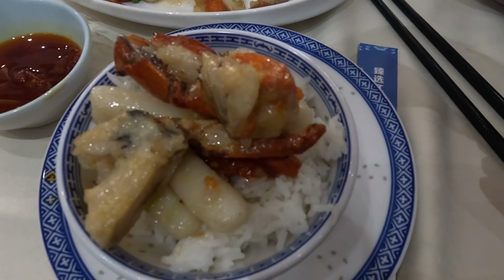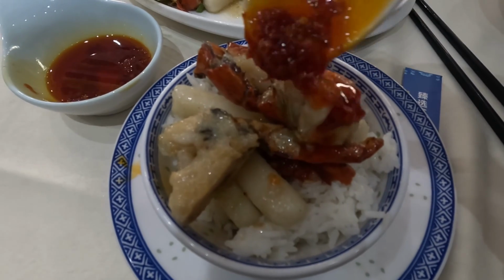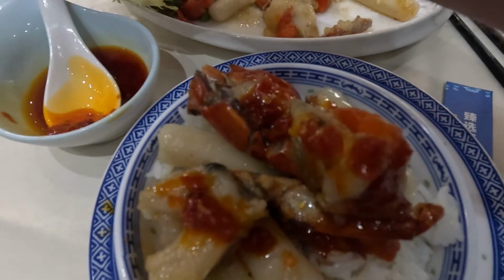Yeah. In its purest form, you could go for it, or you can always make it better by just drizzling the good stuff all on top. The chili oil is really, really yum. Just a bit of chili oil. I mean, one of my favorite things is just a bit of chili oil, or just chili in general, on top of some plain white rice. Like a meal on its own.